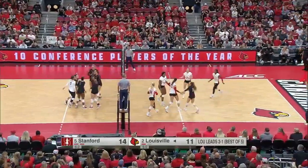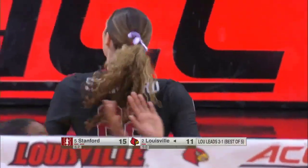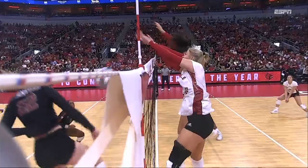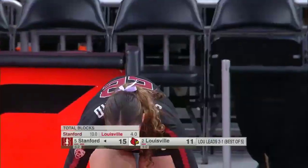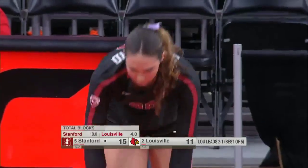Off the block and out of bounds. Things going Stanford's way right now, and they're earning it. On top 15-11. This is the battle. You see that Katie Baird, she takes that ball and tries to swipe it off of the hands of the middle. Just pressing over. Just good job by Katie Baird.